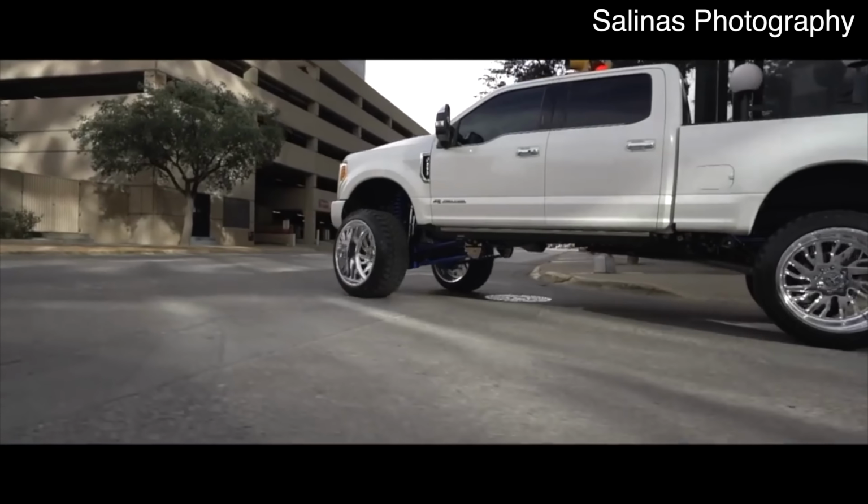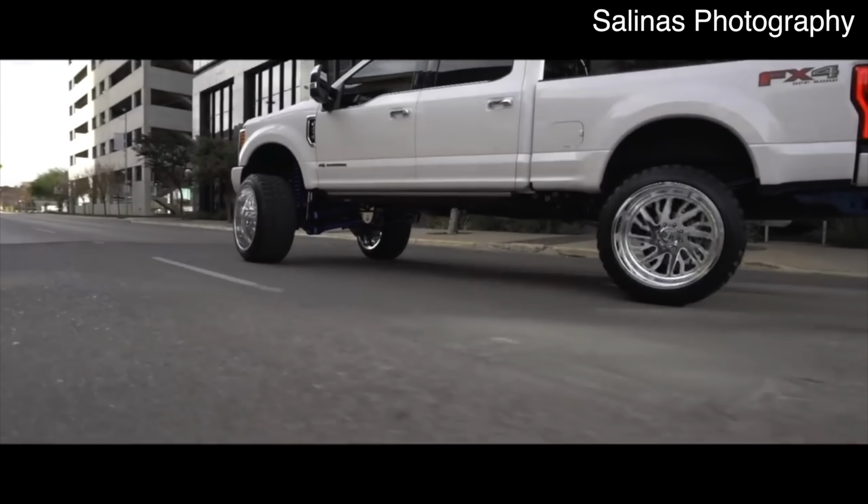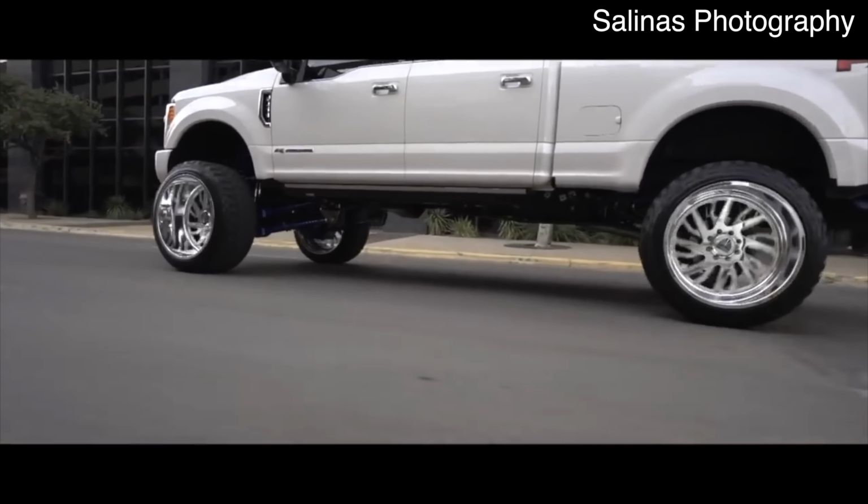The 6.7 liter, on the other hand, uses powdered metal cracked cap connecting rods. While they might not be as insanely strong as the 6.4 liter's rods, they're capable of withstanding upwards of 700 wheel horsepower and can easily withstand most street applications.